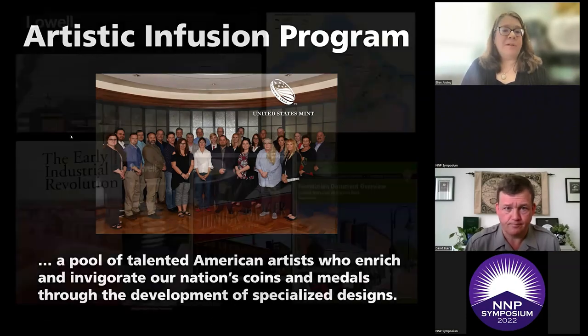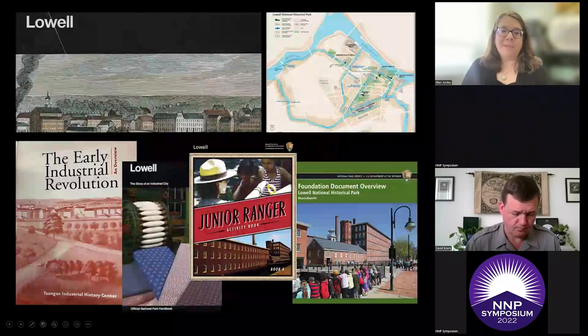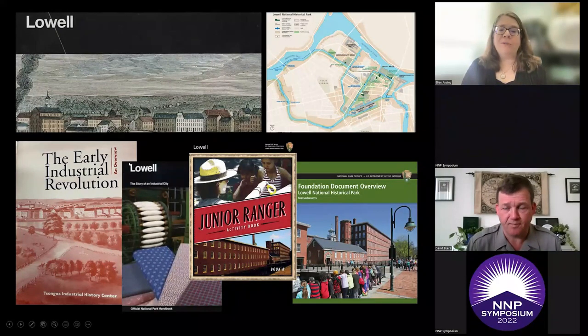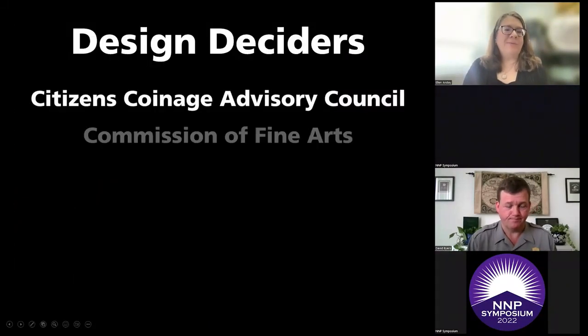materials that, for this series, are based on materials that each of the sites sent them. I know from Lowell, we sent them lots of different materials. We sent them some of our teacher curriculum materials created here at the Songhees Industrial History Center. We sent them maps and photos and our National Park Handbook and our Junior Ranger activity book, and also foundation documents, an overview of the National Park here, just to give them an idea of what was important to us and our story. So who decides then what these designs will be?